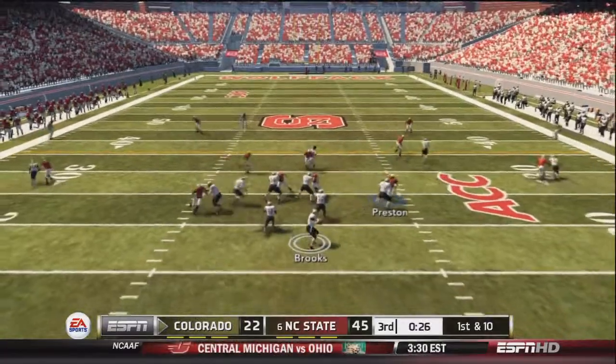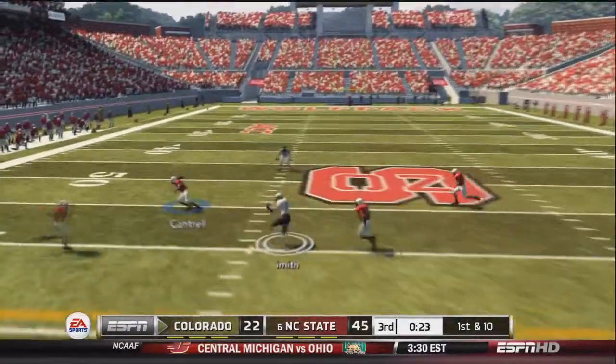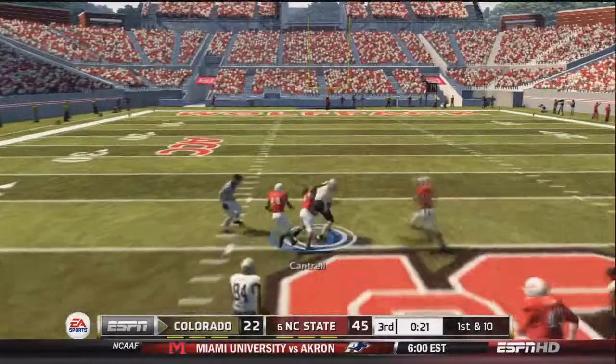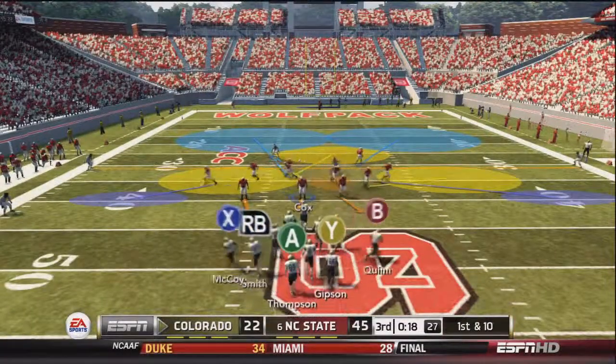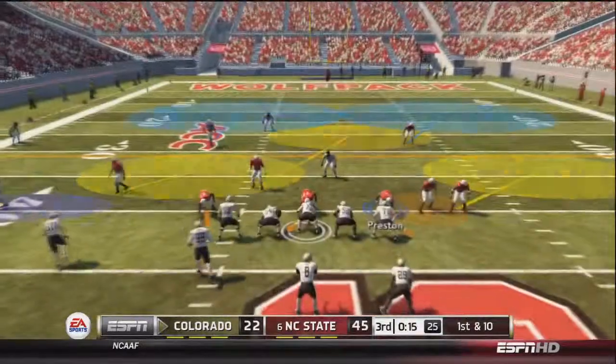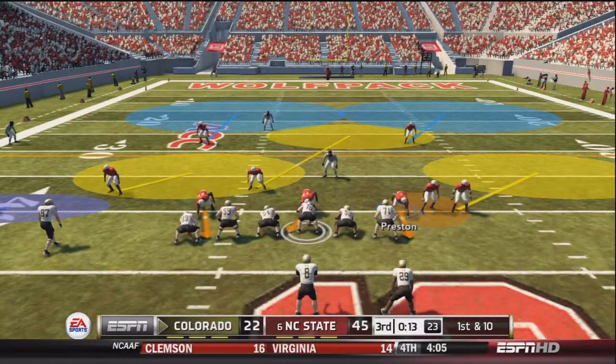So it'll be 1st and 10 for Brooks in the shotgun formation. He will drop back passing and fire in the middle and find Smith, and Smith makes a nice catch. Smith is across 50 and he's out to about the 40-yard line. So now it will be 1st and 10 for the Buffaloes as Brooks is in shotgun formation again.